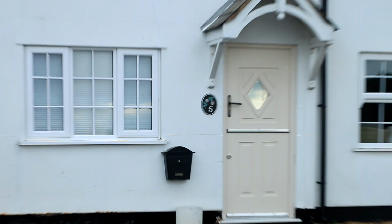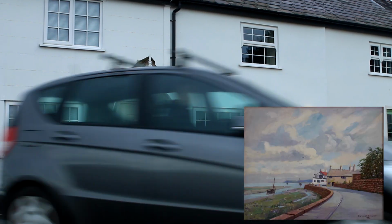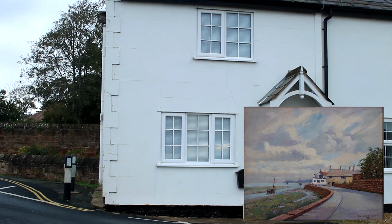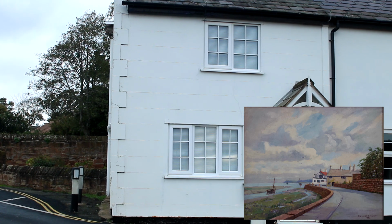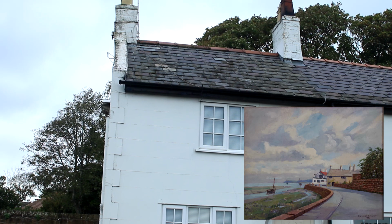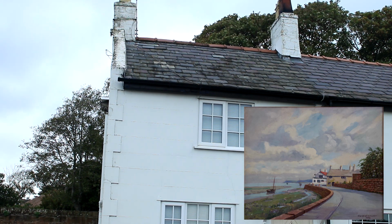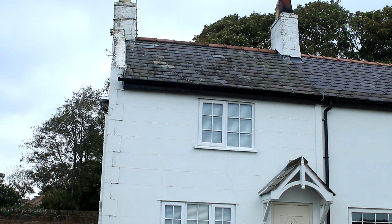There are the cottages there which are in that photograph. You can clearly see the two windows look the same, and even the chimney pots on the top. But we've got the angle wrong for this picture. We think we've got to move back a bit. So let's do that. Let's try and get the exact right location for this painting.